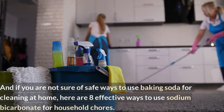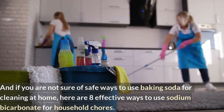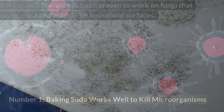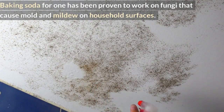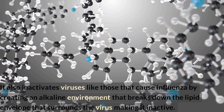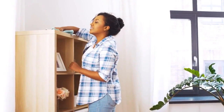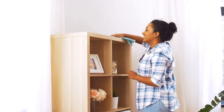And if you are not sure of safe ways to use baking soda for cleaning at home, here are 8 effective ways to use sodium bicarbonate for household chores. Number 1. Baking soda works well to kill microorganisms. Baking soda for one has been proven to work on fungi that cause mold and mildew on household surfaces. It also inactivates viruses like those that cause influenza by creating an alkaline environment that breaks down the lipid envelope that surrounds the virus, making it inactive. The bottom line is that you can do away with many surface bacteria and fungi around the house by adding baking soda to the cleaning.